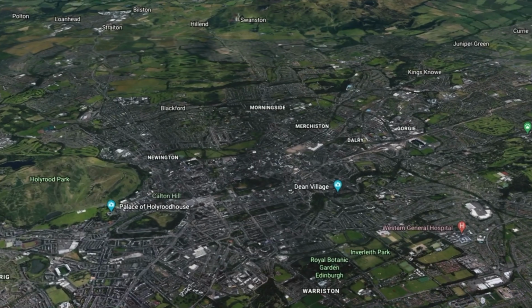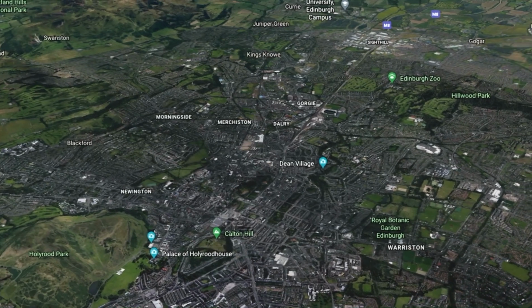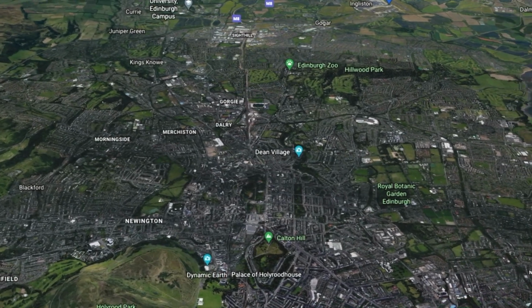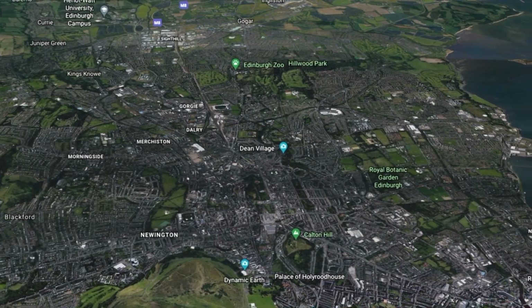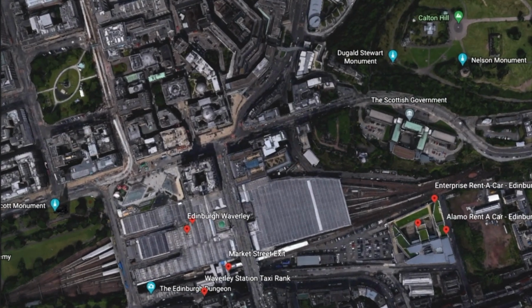Population 537,000 people, with a wide range of different things to see, from the amazing Holyrood Palace and Edinburgh Castle to some green spaces like Calton Hill and Arthur's Seat. So lots to see here today. So we're going to start our trip at Waverly Station. Really beautiful centralized location in Scotland.